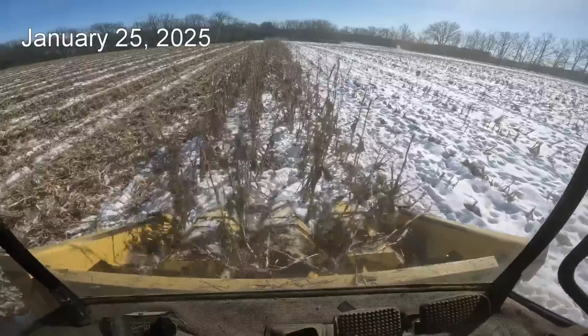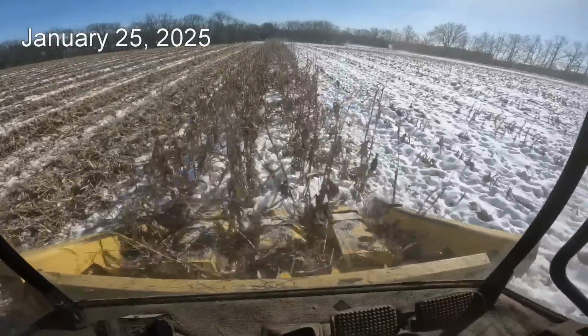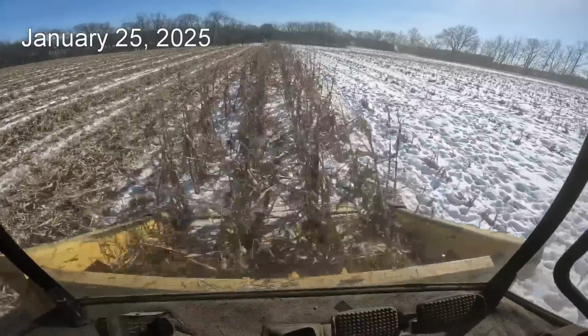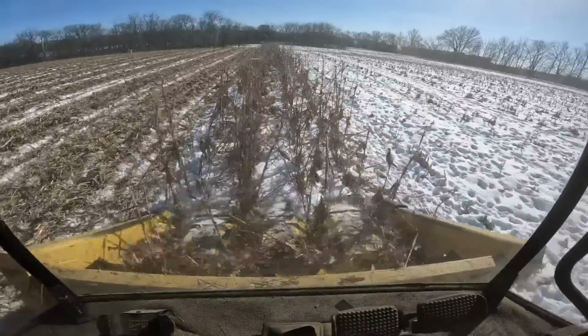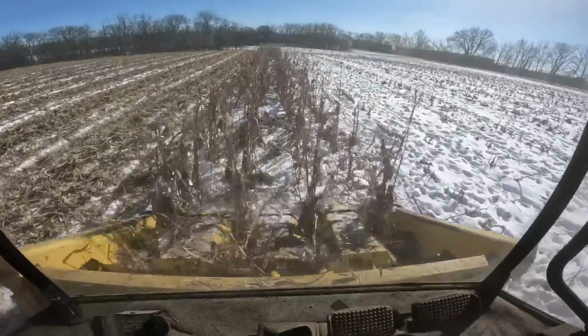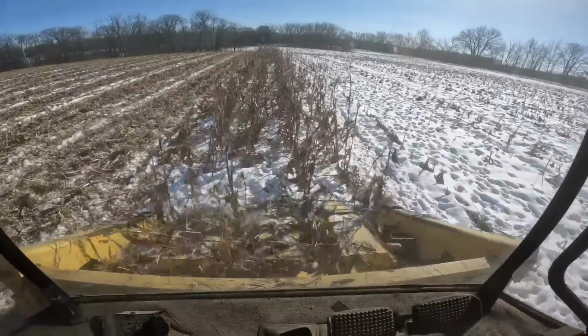We're on the last 4 rows of corn at home, and we're chasing pheasants. They don't want to leave the corn at all. They like their cover and the protection. We're chasing 4 roosters. They don't like to fly. Now the hens will fly for some reason.